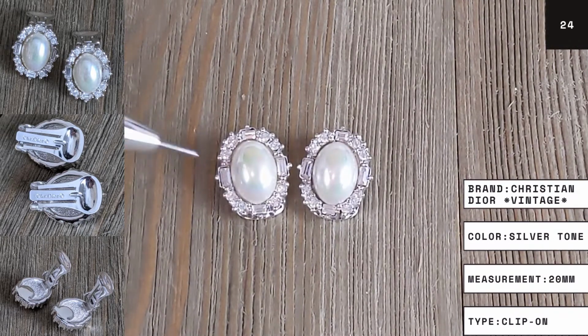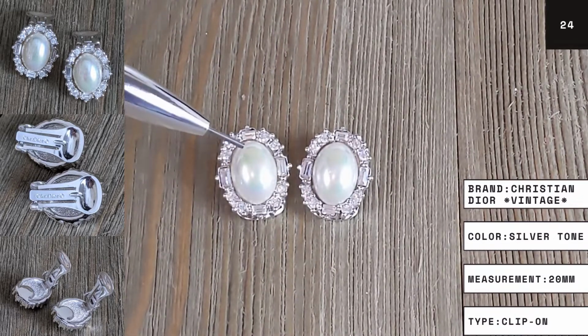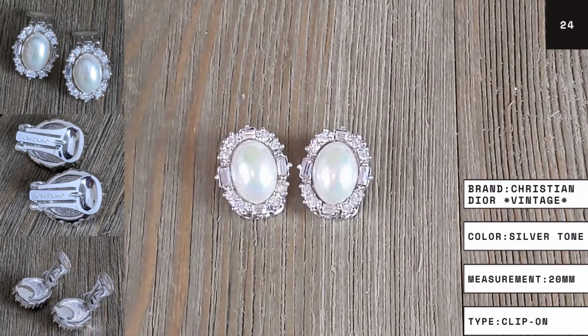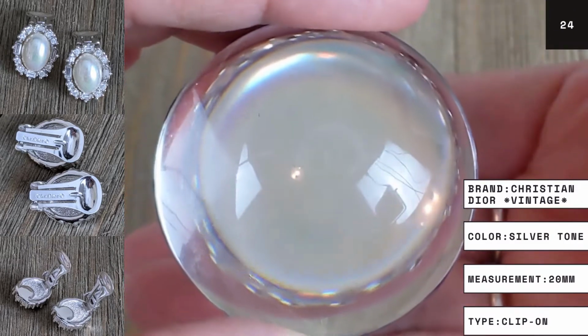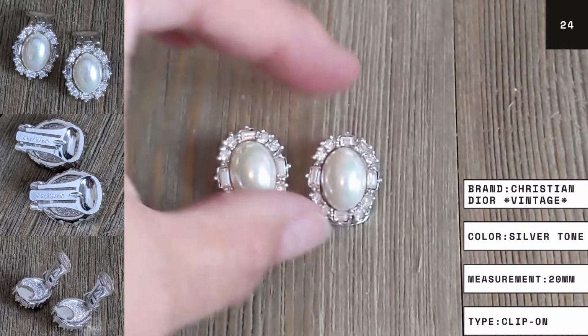They are silver tone, and some people have them already listed online that are a gold tone, but again, these are silver tone. They are a faux pearl cabochon surrounded by beautiful rhinestones with little baguettes on the north, south, east, and west side of the earrings. Now, the going price for these is about $125, and that pays for this whole box. I think this was totally worth it. There are some scratches and scuffs on the cabochons, but I don't think that's going to make a big difference, because if you're going to be looking at these, you're going to be at the person's ears, and nobody's going to do that.